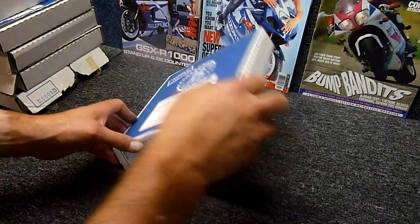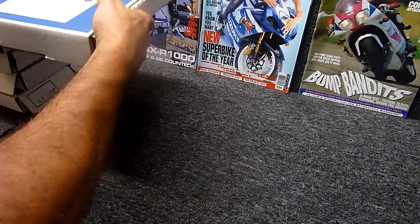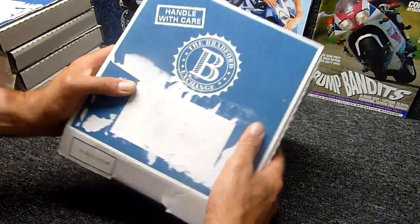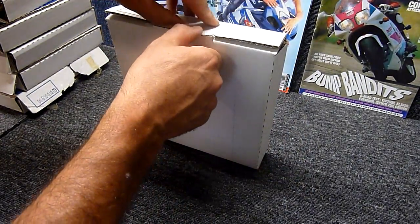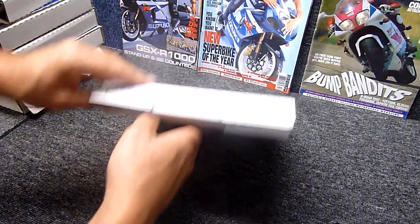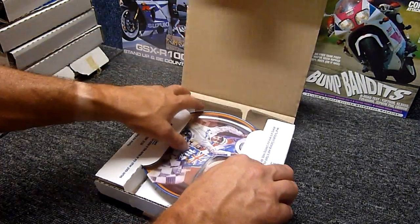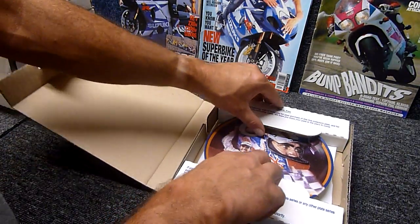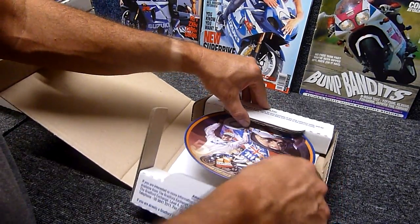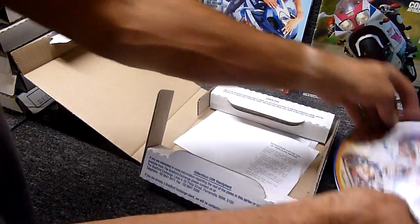Yep, have I got a treat for you guys. Check these babies out. Bradford collection. Anybody who's a MotoGP fan will know what these are. Or should I say 500cc two-stroke fans. These are the limited edition collector's plates put out by Mick Doohan back in the late 90s.